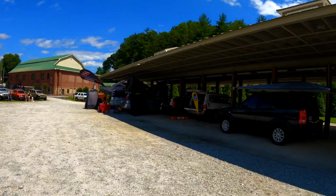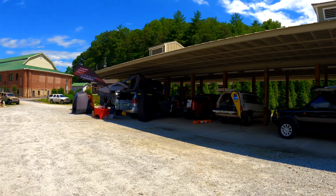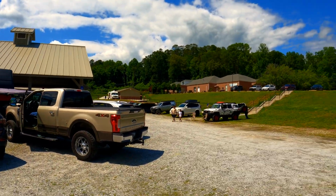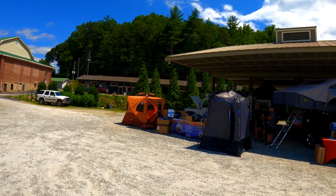But lots of cool vehicles. Over here, we've seen Lewis quite a bit on the channel from Inca 4x4. I'm going to show you a little sneak peek. I'll make sure I don't release this before he lets his followers know. But you know, we've got a little bit of everything. Everybody came out of the mountains. We came all the way up from the beach in coastal Georgia up here.